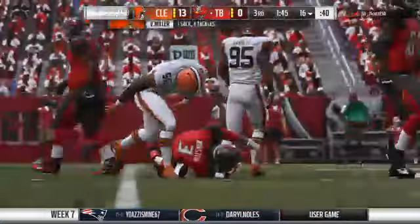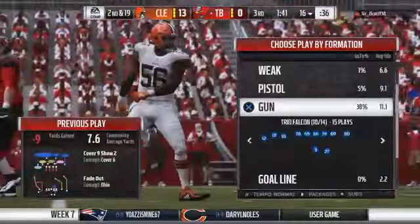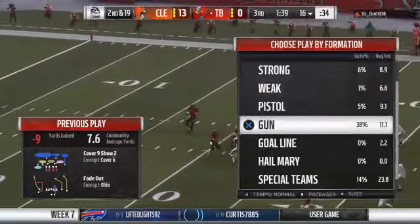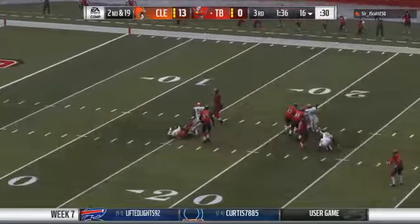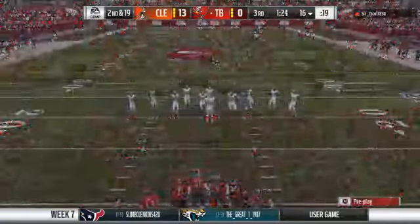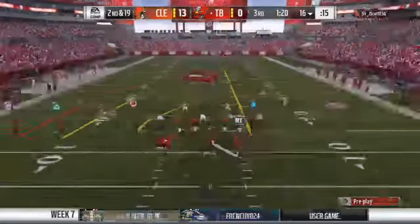And he's taken down. This will be a Brown sack. Von Miller, he's the one to get him, and that's sack number 7 for him on the year. And they need to work to at least get some of this yardage back after the sack. 2nd and 19.